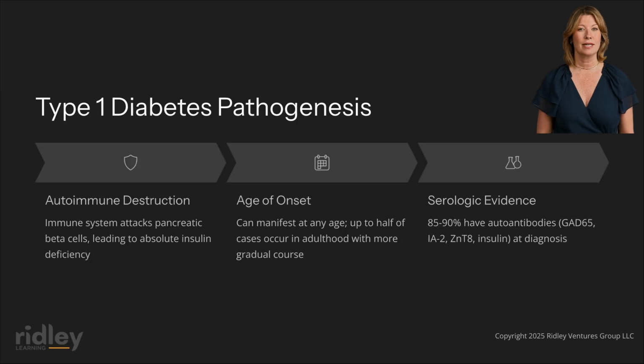Now let's examine type 1 diabetes mellitus in detail. Type 1 diabetes results from autoimmune-mediated destruction of insulin-producing pancreatic beta cells, ultimately leading to absolute or near absolute insulin deficiency. While traditionally conceptualized as a disease of childhood, contemporary understanding recognizes that type 1 diabetes can manifest at any age, with a substantial proportion of cases, perhaps as many as half, occurring in adulthood.